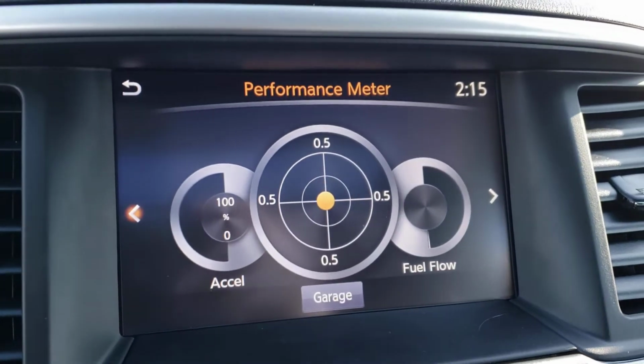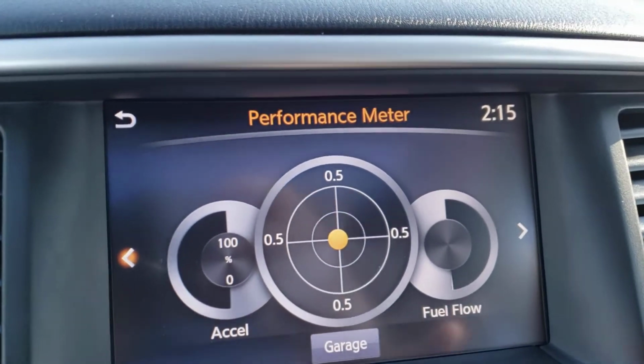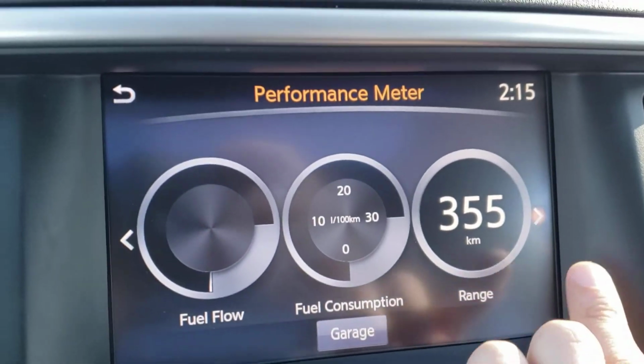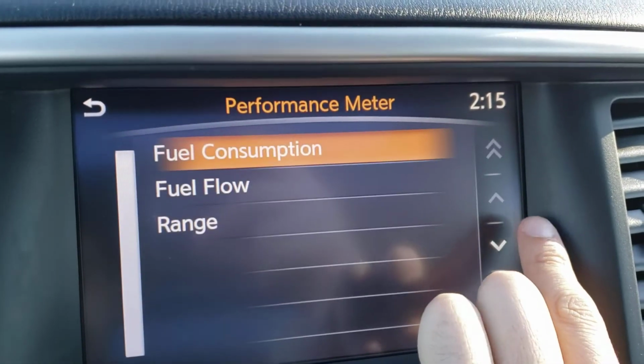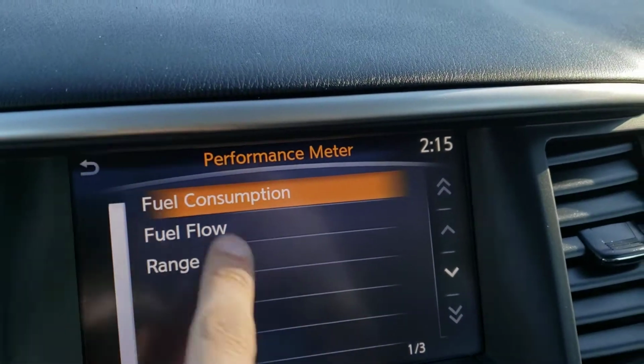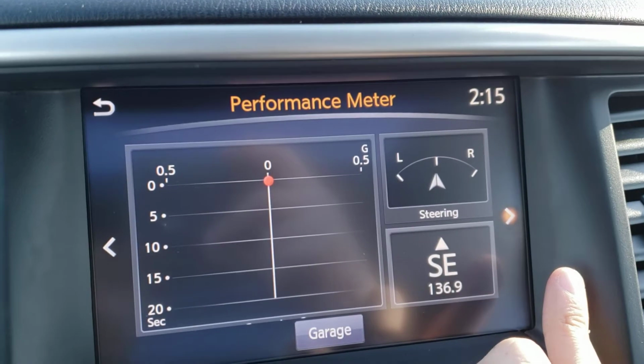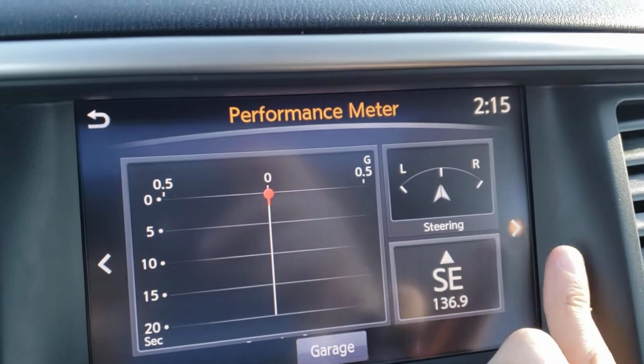You can check lots and lots of different vehicle stats, including your acceleration, your G-force, your fuel flow. You can check your range, and there's just so much to choose from here as you cycle through. You've also got the angle that the vehicle is at, as well as where your steering wheel is pointed.